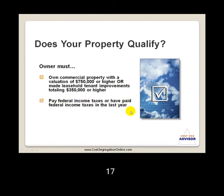Obviously you have to pay federal income taxes. This is a federal income tax benefit, so that's a main qualifier. You have to operate as a for-profit entity, and then of course you should be planning to keep the building for at least a year, because most of your benefits will come in that first year. However, it will be over a 5-year span, so if you're looking to keep your building for a few years, it's probably even better, because you can take advantage of those.